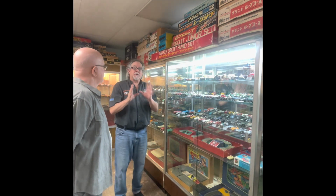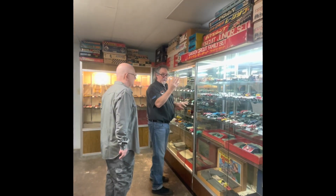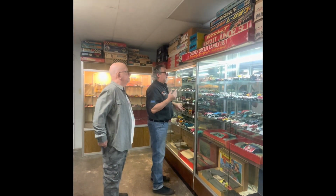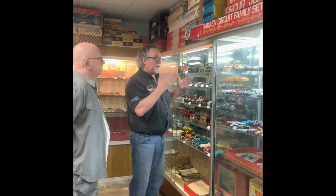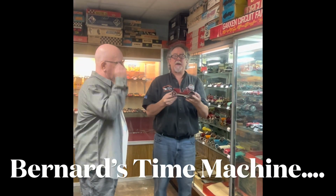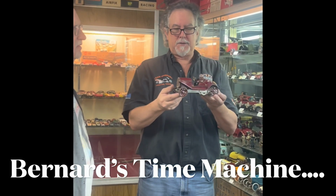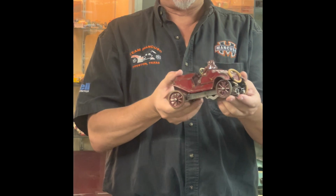Now we come to the early stuff. As you go deeper into the museum, you go back in time. So this is like a time machine, and it's just in our imagination. Is the earliest slot cars. We have a set of 2 cars. These are Stutz Bearcats made by Lionel, all metal, in 1912.